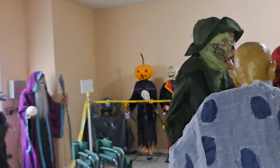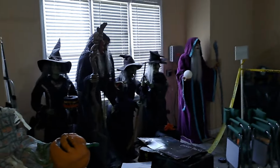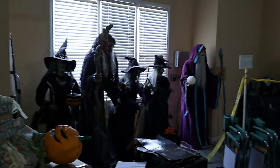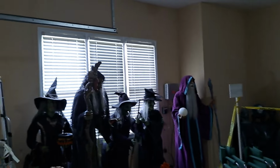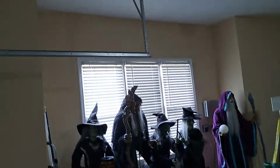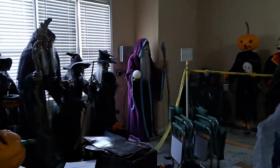The GoPro, which I used last year, I couldn't find all of a sudden, so that sucked. And I wanted to use my old 2010 camera for a nostalgic thing because I have footage from 2010 of my Halloween display, and I wanted to transition from that to this where it looks like no time has actually passed. But unfortunately I couldn't find the charger for that. So a little unfortunate with the video side, but overall just a really solid year.